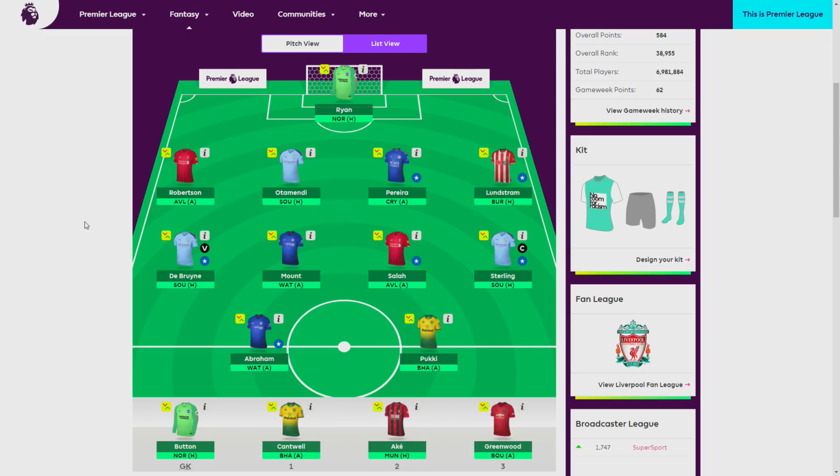Then Otamendi against Southampton. I don't know whether he's going to start. He did start in the League Cup and managed to score a goal quite annoyingly, so it puts a little bit of a ponder in our mind whether to just stick with him and maybe just hope he plays. But with my bench, I don't think I can do that, so we'll also be talking about Otamendi in my transfers. Then Pereira against Crystal Palace.